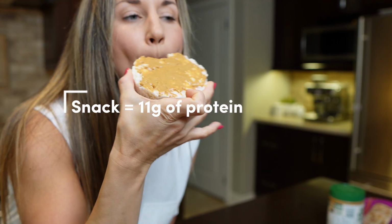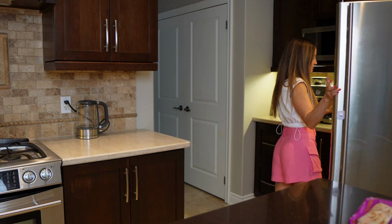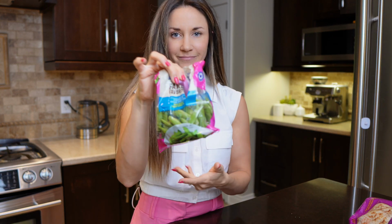So this snack comes in at 11 grams of protein, and I love this snack because it's really quick and super easy to make, and this is usually when I have to run out the door and get my kids from the bus stop.